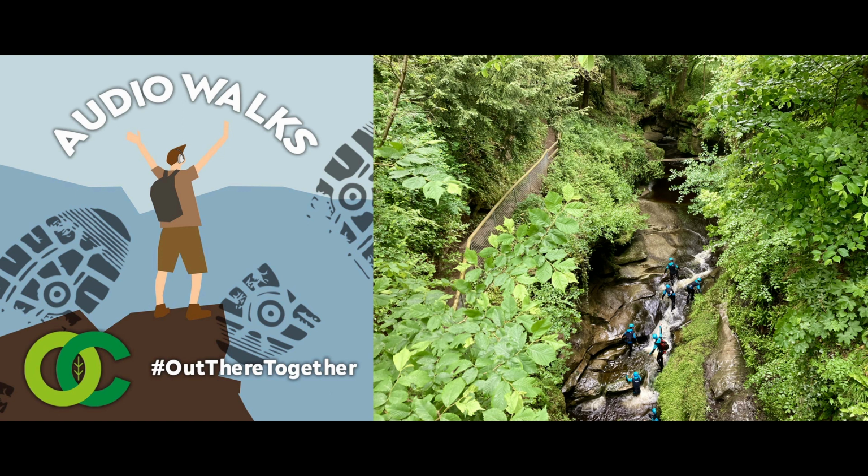I feel that I know Yorkshire quite well, although this is a corner that I haven't really explored very much. And despite the weather today, I know that I'm going to return because it's absolutely spectacular.